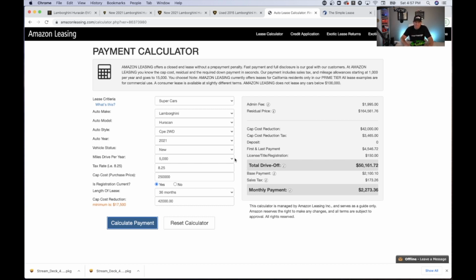But if you look at this, the Huracan two-wheel drive, 2021, 5,000 miles a year, 36 months, $42,000 down. The residual price that I would have to pay to keep that car is $164,000. Now, remember, a 5-year-old Lamborghini is selling for $210,000. If I keep the miles low enough, then I'm going to come out of this thing with a ton of equity in this car, meaning I could buy this car at the end of the lease for $164,000 and then sell that car for close to $200,000 and get a big chunk of my down payment back. No question, my payments were like renting the car, and that was the profit that the company got to make, along with a little part of my down payment.